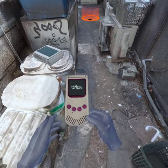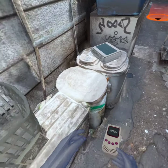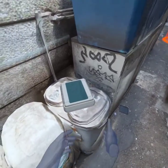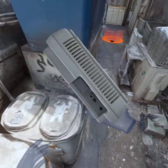It's the game I'm playing on a Game Boy. What is this?